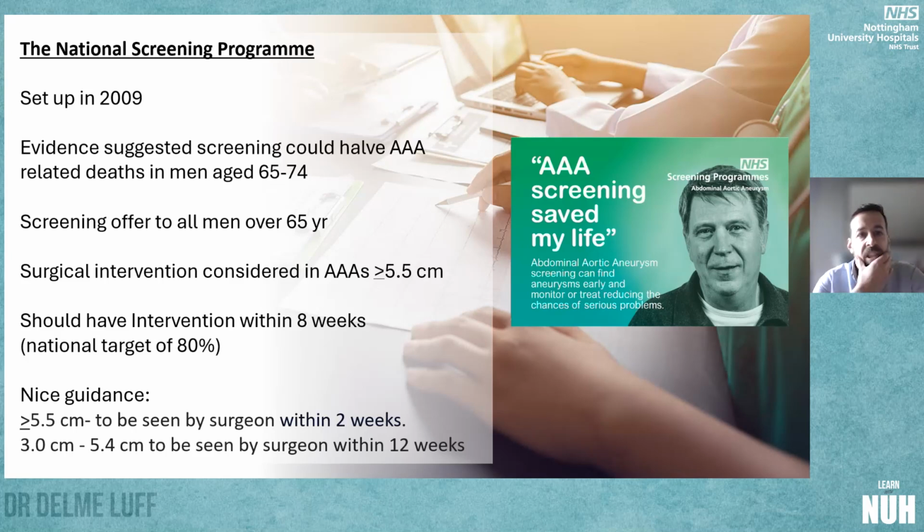The NICE guidelines for the same thing: if they have an aneurysm bigger than or equal to 5.5 centimeters, they need to see a surgeon within 2 weeks. If they are between 3 and 5.4 centimeters, then they can see a surgeon within 12 weeks.